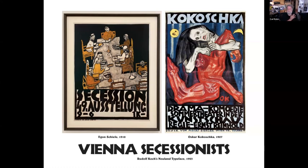But I believe that Neuland was born from the poster on the right, which is from 1907, also by a member of the Secessionists, Oskar Kokoschka, who was a playwright, and most of the graphics that he did was advertising his plays, which is what this is. And this is the first place that I think we see Neuland-style lettering, and it came to represent the German Expressionists.